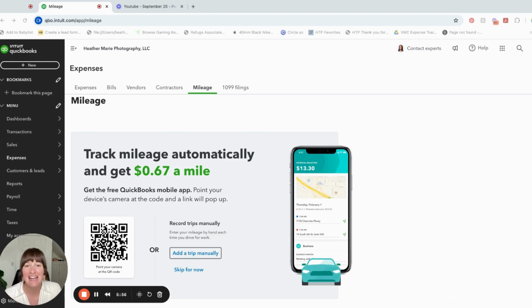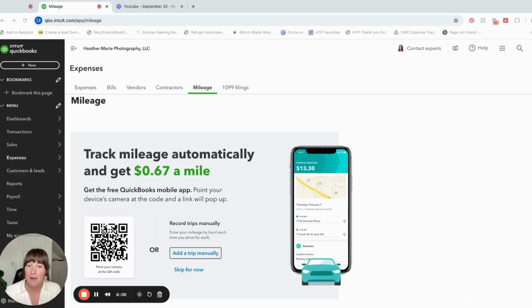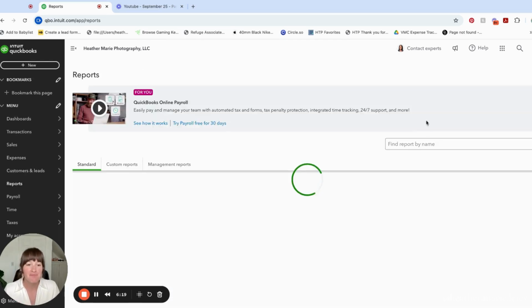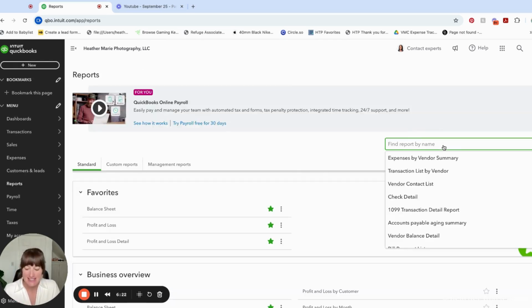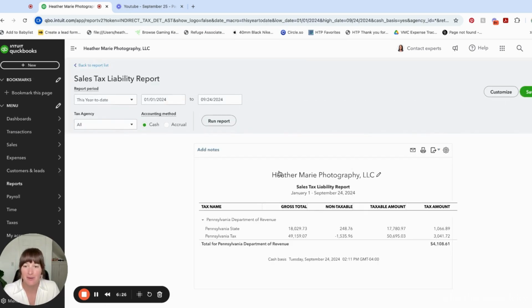Now, the next thing that I want to go over is managing your sales tax. Since QuickBooks keeps track of all of your income, it's also able to give you an idea throughout the entire time period of how much you owe in sales tax, and it will give you a total at the end of that tracking period. You can find that by going under reports, searching sales tax liability reports, and clicking it.